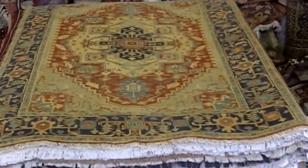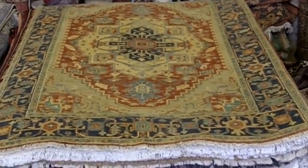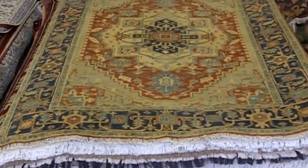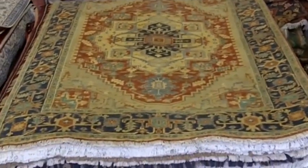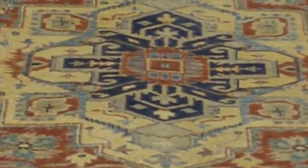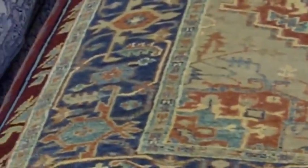Anyway, about the rug. This is an Indian-made Indo Heriz. Anytime you hear Indo, it means made in India. So it's a Heriz pattern, and it's made in India. We'll take a look at this. Let me get off of the stack of rugs and go on over. Let's take a look at the color, because that's one of the things here. Color and wool quality. They've done a nice job of coming up with an antique-looking color palette.